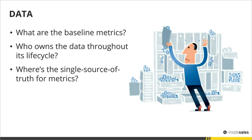Now, the easy metrics are going to be number of dials, number of callbacks, number of appointments set, the usual things that a sales team will look at. But it's not about delivering an absolute number. It's about delivering a lift. And you don't know what that lift is going to be until you know what currently your reps are doing. And that can sometimes require a huge amount of cleaning.